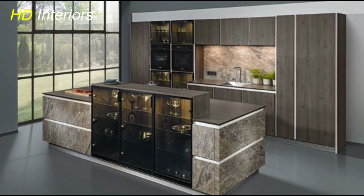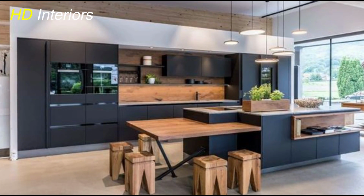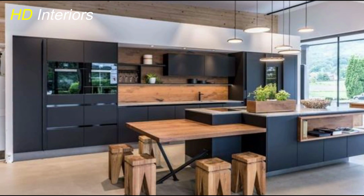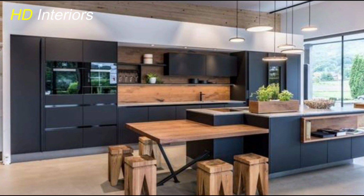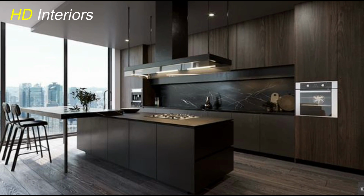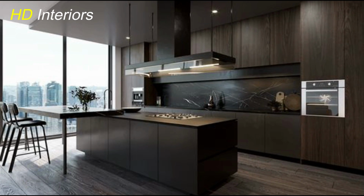Imagine cooking under well-lit countertops and having adjustable lighting options to suit different moods and tasks. It's not just about functionality, it's about transforming your kitchen into a welcoming and visually appealing area where you love to spend time.